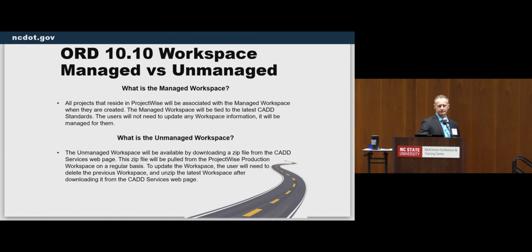So what's an unmanaged workspace then? Well, we are aware that there are going to be some situations where project work is going to be done outside of ProjectWise for various reasons. For those situations, NCDOT will provide an unmanaged workspace that users can download in zip file format from the CAD services webpage, and they can install and manage the workspaces themselves. This zip file will be updated on a regular basis with any updates the managed workspace has. The user will then have to go out, get the latest version themselves, and swap it out for the old workspace on their local drive.